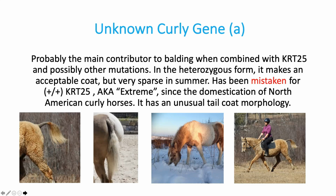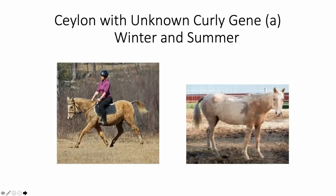And down below are pictures of a horse that has this particular gene, and we haven't isolated it yet. But as you notice, these horses tend to keep that unusual tail morphology through summer and winter. And that horse is named Salon down on the bottom, and she carries that particular gene. And look at this, here's Salon in summer and winter, okay? These horses get really sparse of hair in the summer, but they tend to keep that strange little tail. I don't know how else to describe it, but it's an unusual tail morphology on the coat. And that's the same horse summer and winter. And that's the manifestation of curly unknown gene A.